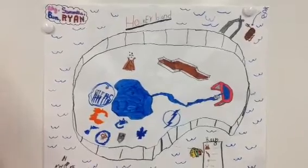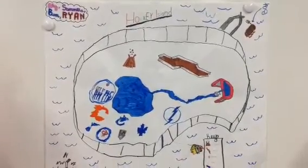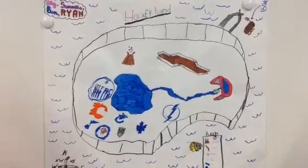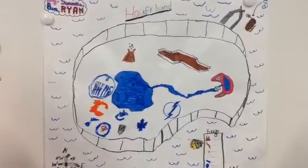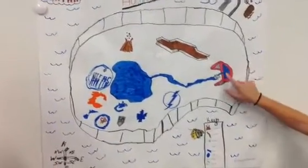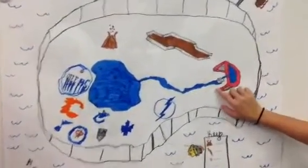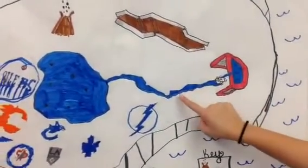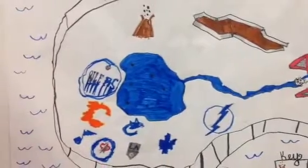This is Hockey Island by Allie, Samantha, Ben, and Ryan. So first we have the hockey net mountain with the lake on top and the waterfall and all the mist at the bottom. And that goes through the river and into the lake, and the black dots are little hockey pucks.